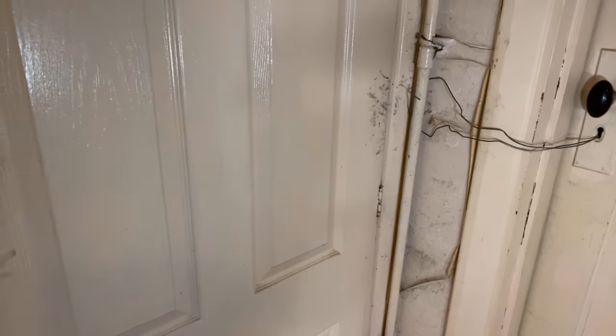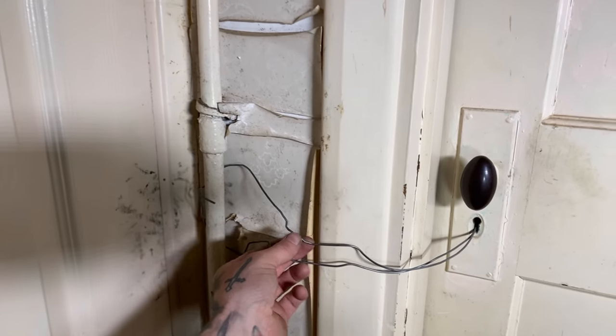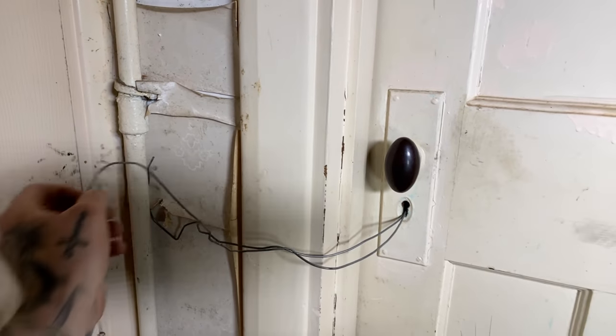Now, why has this door been secured like that? That was creepy, wasn't it? Like it's just the wind moving. But why? Why has that been done?